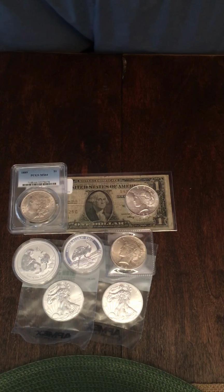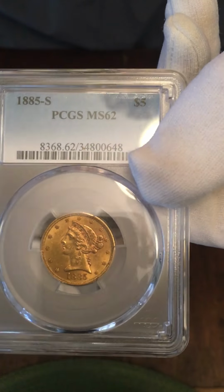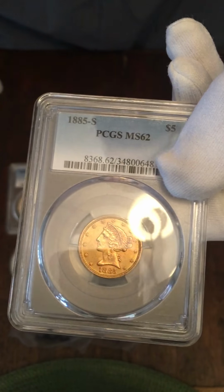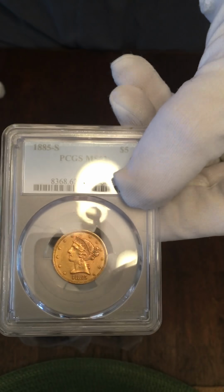And this is last but surely not least, the one I've been waiting for. And check that out. My first piece of pre-1933 gold, an 1885 S Half Eagle. So I got the random here, and it's an MS62. And just an absolute beauty right there, as you guys can see. So my goal is to collect a type set of all the different pre-33 gold. This is the first edition that I have for it.